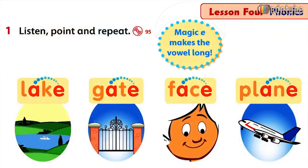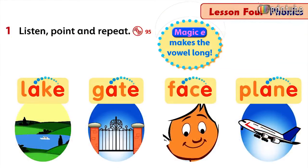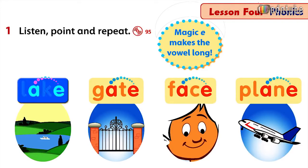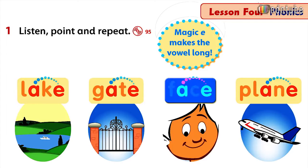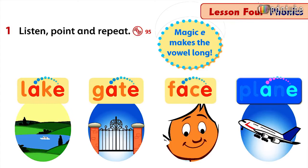Listening 95. Listen and point. Magic E makes the vowel long. A. Lake. A. Gate. A. Face. A. Plane.